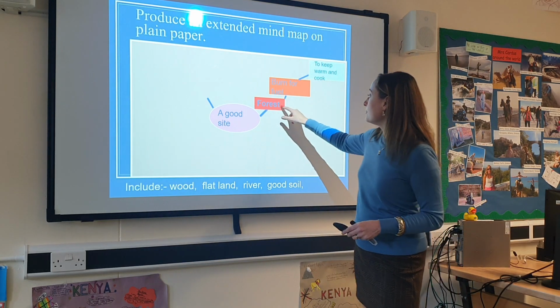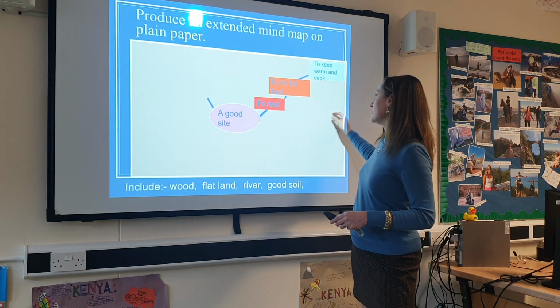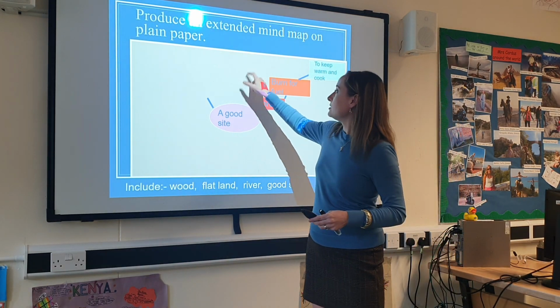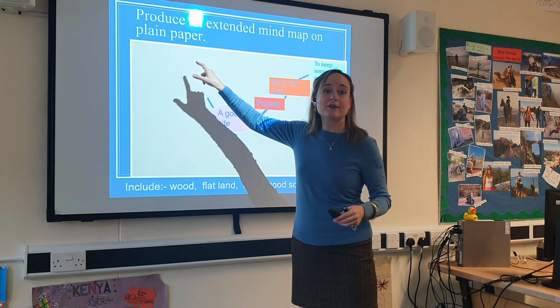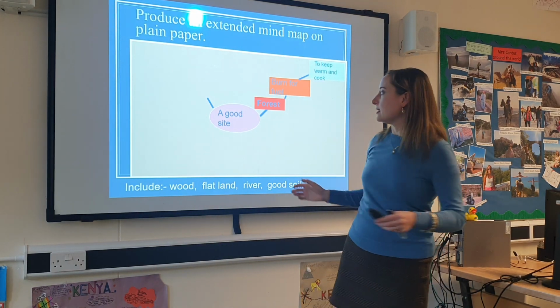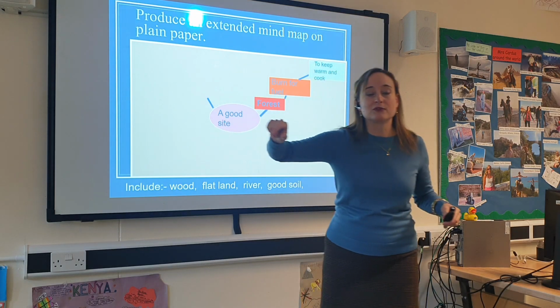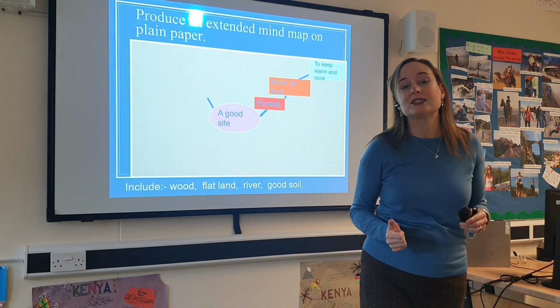So you would find animals that you can hunt, have something to eat. Okay? You might have forest. You can build houses with them so you have shelter and can keep warm. Then over here you might have flat land. So your house doesn't fall down, the land is more stable for you to build it on, okay?